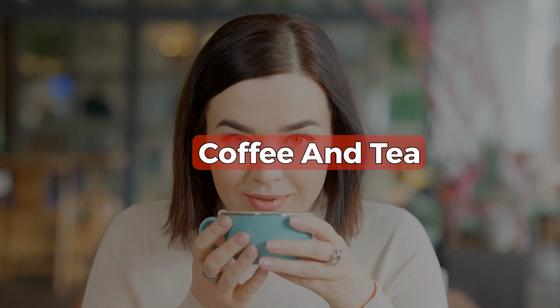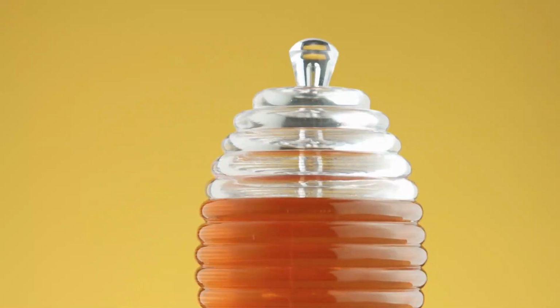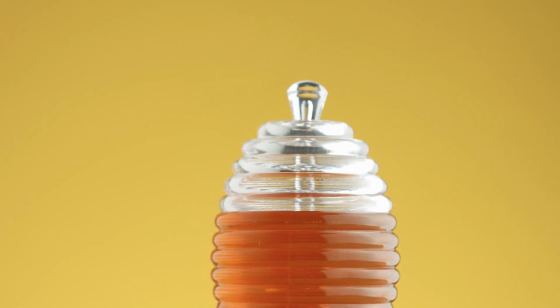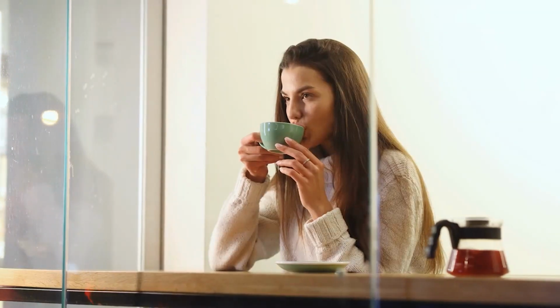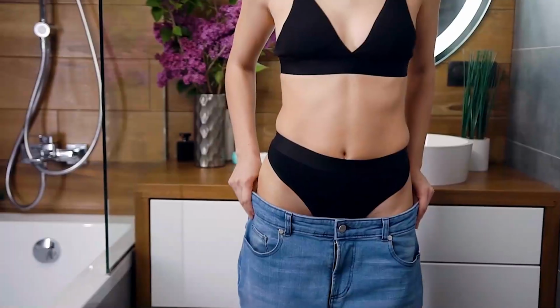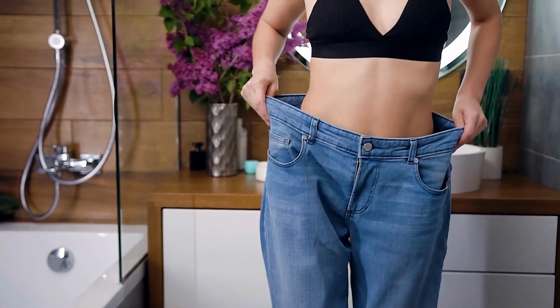4. Coffee and tea. As we have mentioned, honey doubles down as a good substitute for sugar. Sugar is not healthy by any means, especially when you drink a lot of coffee and tea. However, you can drink a lot of tea and add honey. Much like the rest of the Mediterranean diet, it will improve the detox process and allow you to lose some weight.